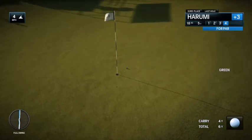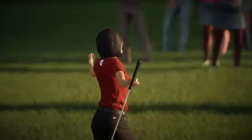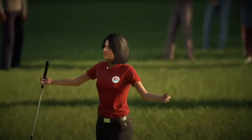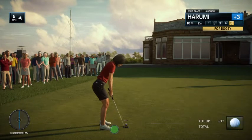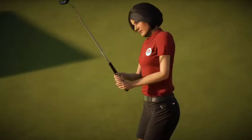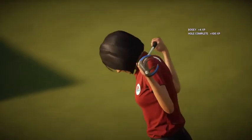Pretty good shot right there. Just a couple of feet. Continues to roll the ball very well.